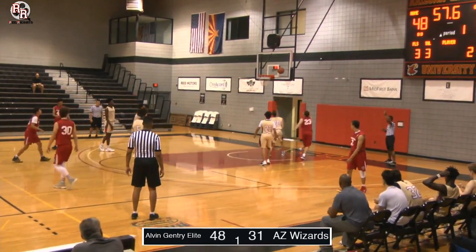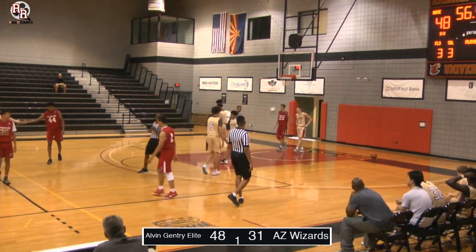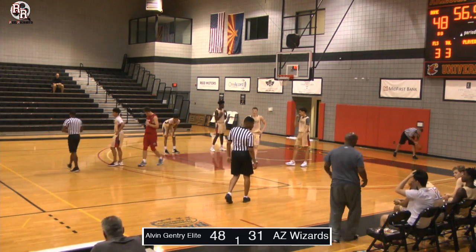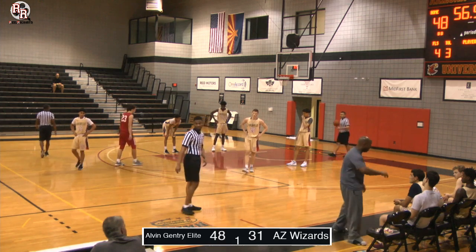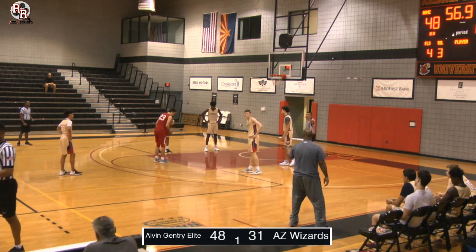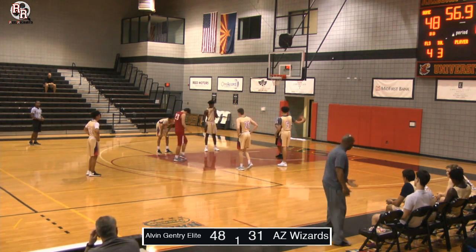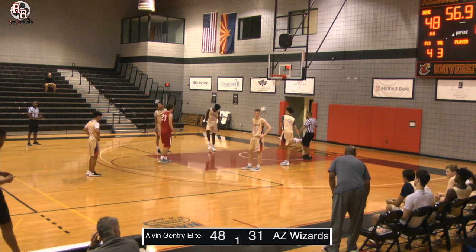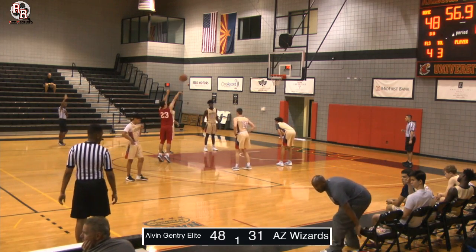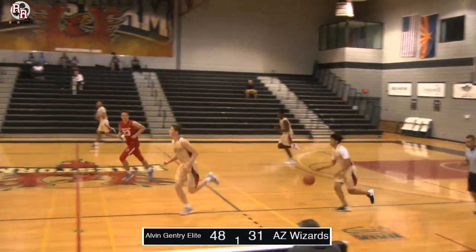Courtney Henson to Quinn. Quinn driving in, no good, but fouled on the way up. It'll be Murphy. So now Carter Murphy at 3 fouls. And Hayden Quinn will go to the line again. And no good on the first. And no good on the second either. And the clock will continue to run here.